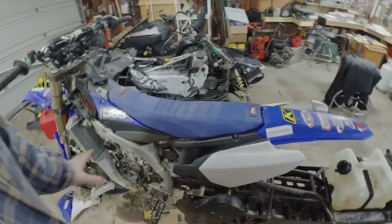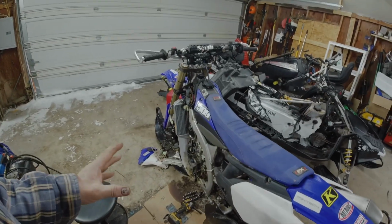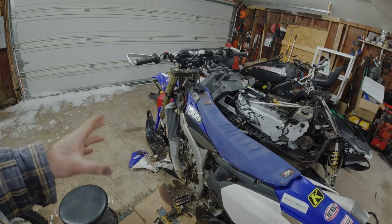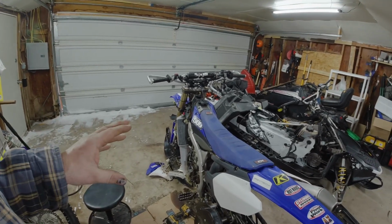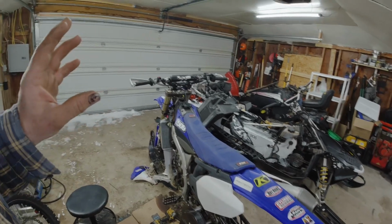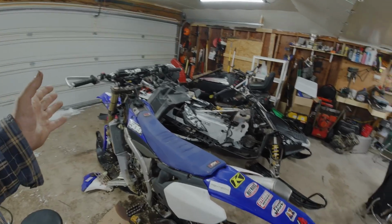This is what I want to be riding, is my snow bike. It's very much easier on my body, on my back, and everything else to ride a snow bike. So I'd much rather be riding the snow bike, but I want to make sure I have a machine all ready to go in case it does actually snow.